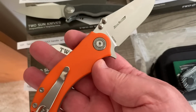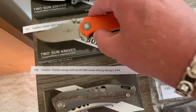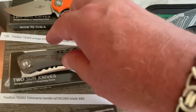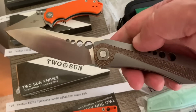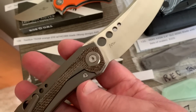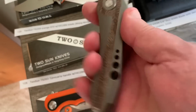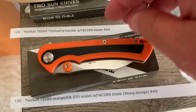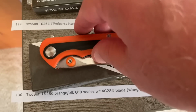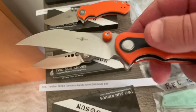And then we've got, for $49, the TS259 Wong design, 14C28N. And then we've got one that's got micarta. It's a front flipper, night morning, 14C28N titanium with micarta. Looks great. And that's $85. And then we've got $49 for the TS280 in orange, 14C, Wong design.